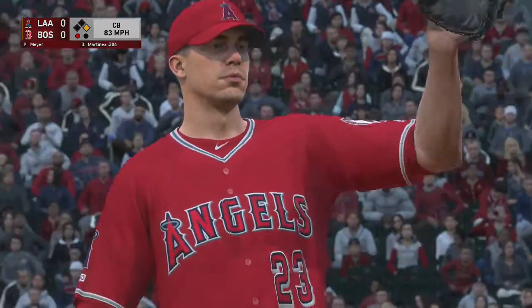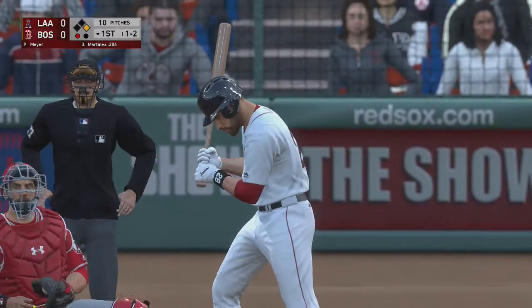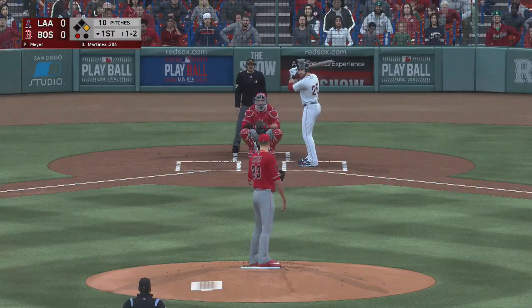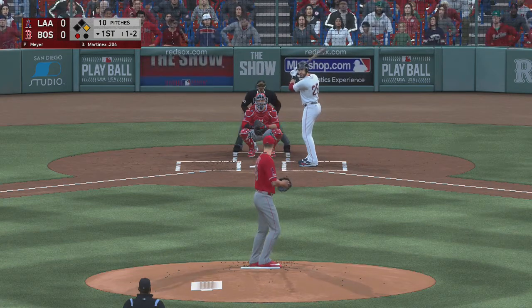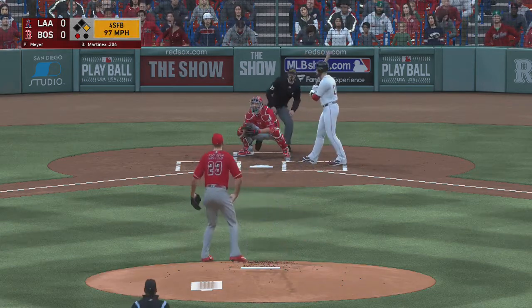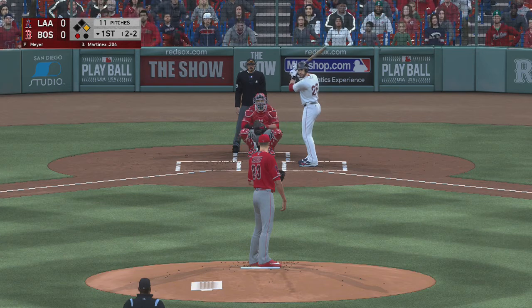0-2 pitch is a curveball that misses, 1-2. Tried to get him to chase that 0-2 curveball there, but he wasn't biting. Very well could see it again here, though. To 2 balls and 2 strikes now. Runners on first with 1 down.